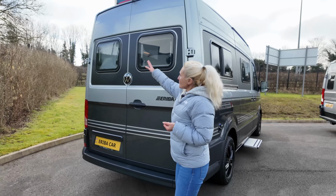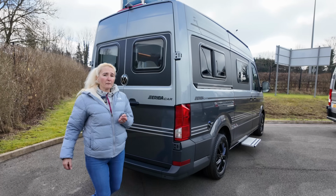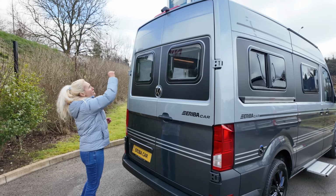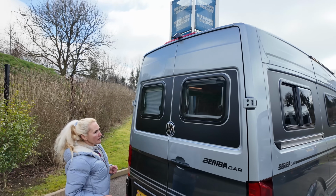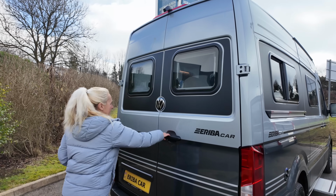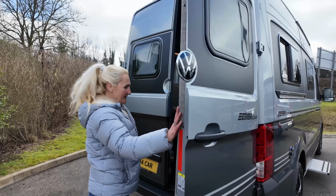At the back, 2 windows. These do open up for ventilation. They have got blinds as well. This one's been fitted with the rear view camera, which we can see up there. Eriba car, the nice back end of it. Let's open this up and have a look.